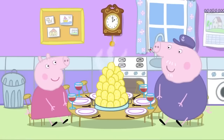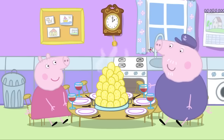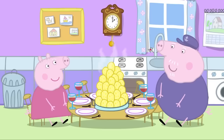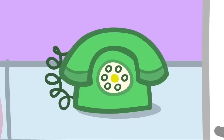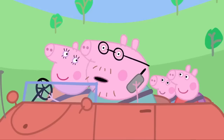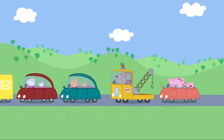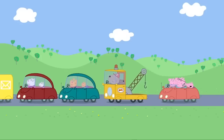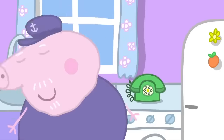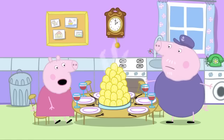Good. Lunch is ready. And most important of all, the potatoes are done. Lunch is ready, but Peppa and her family are still not here. Grandpa Pig speaking. We're almost at your house. But the traffic is still moving at the speed of a snail. A very, very slow snail. They're almost here, but they're still in the traffic jam. Poor dears. The food is going to get cold.